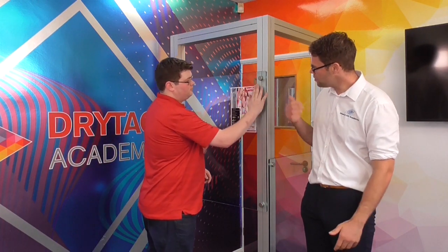Brilliant. So hopefully, as you've seen there, guys, that one's nice and easy to apply. Really easy. You're not getting any bubbles in there or anything like that. And if you do, you can just smooth them straight over by hand, so no need even for a squeegee or the other application tools that you'd normally use. Just nice and straightforward. Okay, next product that we're going to talk about is our Drytac.